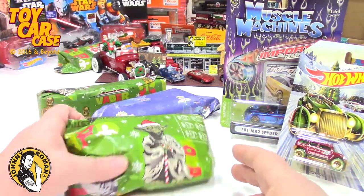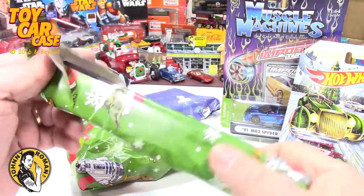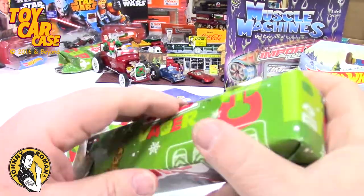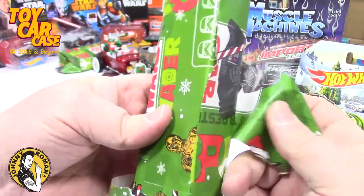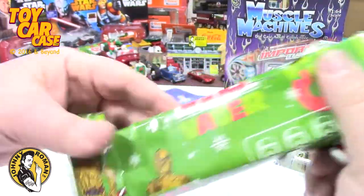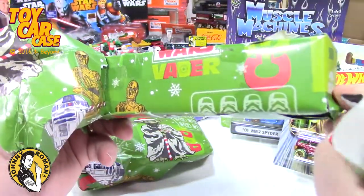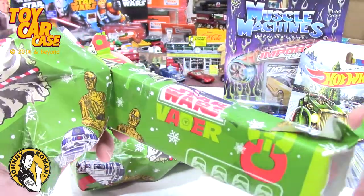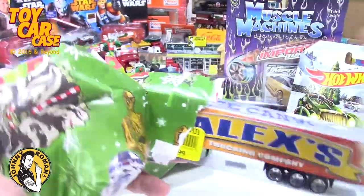Oh, let's do this one. Let's see what this one is. It's just like a harmonica or something, big harmonica. Wrapped in Star Wars, wrapped pretty tight. This might have been wrapped with Johnny McDuck's paper, recycled paper. Oh, what is this?